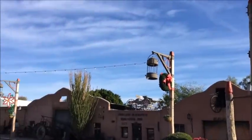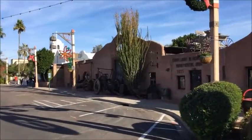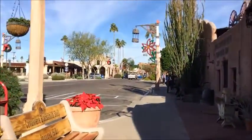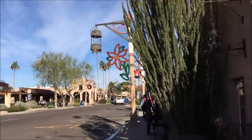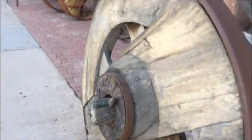Alright, so it's called the livery stable. Cavalier blacksmith ornamental iron. Got welding. Oh, there's a sign. I should go read that. They missed a UPS delivery. What is this? Looks like a sled. Oh, this thing is falling apart. Wow. This thing is so ancient.